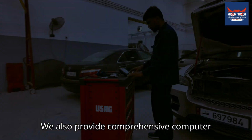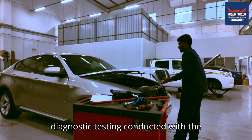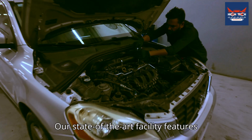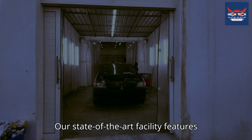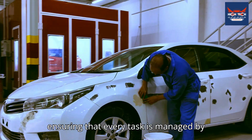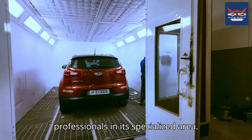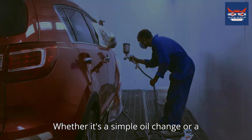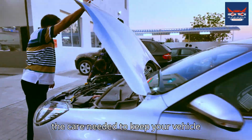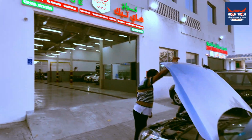We also provide comprehensive computer diagnostic testing, conducted with the highest level of professionalism. Our state-of-the-art facility features dedicated spaces for each service, ensuring that every task is managed by professionals in its specialized area. Whether it's a simple oil change or a major repair, our expert team provides the care needed to keep your vehicle running at its peak.